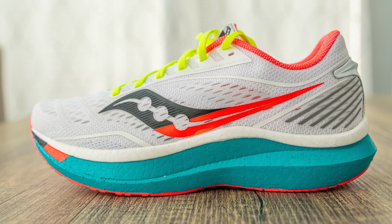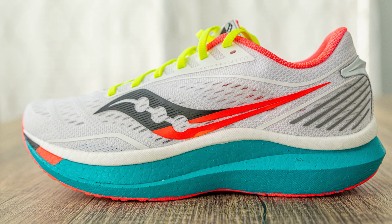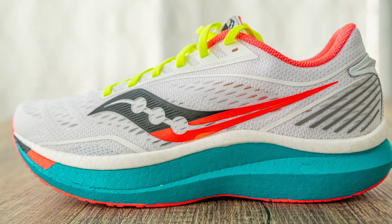It is definitely fun and comfortable to run in. You got very responsive air units and Zoom X foam on it. However, I just feel like it's a little bit heavy and has a lot more potential. Now the Endorphin Speed is just such a great shoe. It's fun to run in. It's light. It looks good, and it's so comfortable. It's got a lot of cushioning, so it's a great shoe overall, and definitely a contender for shoe of the year.